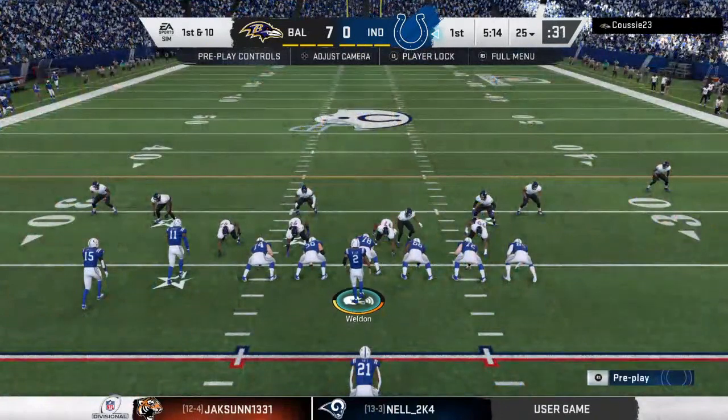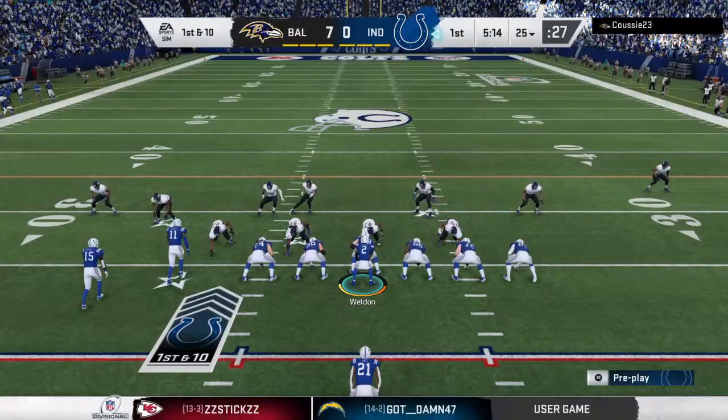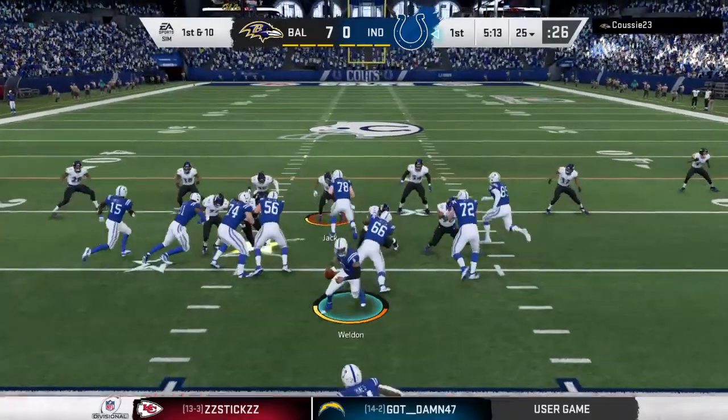Here we go. Now, Wolf, choose the mic. Your track. Back. You go track.